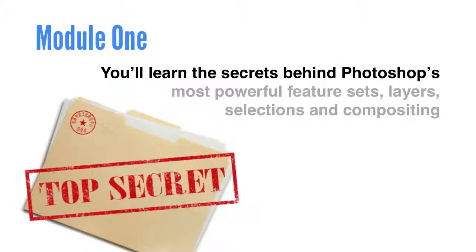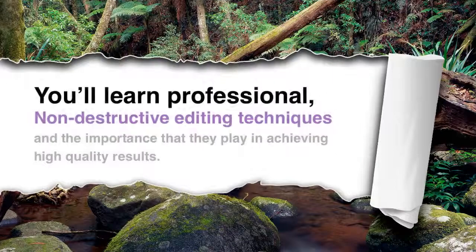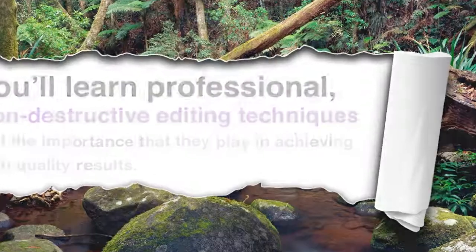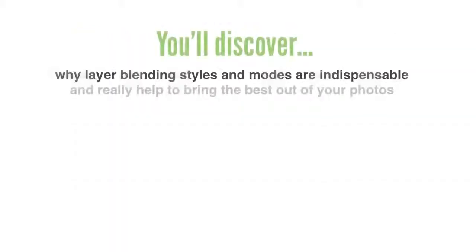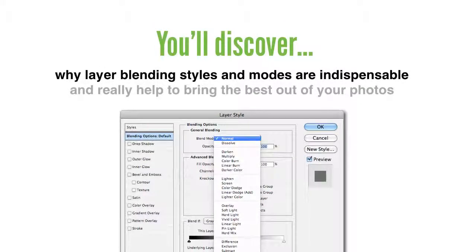In Module 1, you'll learn the secrets behind Photoshop's most powerful feature sets, layers, selections, and compositing. You'll learn professional, non-destructive editing techniques and the importance that they play in achieving high-quality results. I'll show you my 3-step process to extract and change backgrounds in your photographs, and you'll discover why layer blending styles and modes are indispensable and really help to bring out the best in your photos.